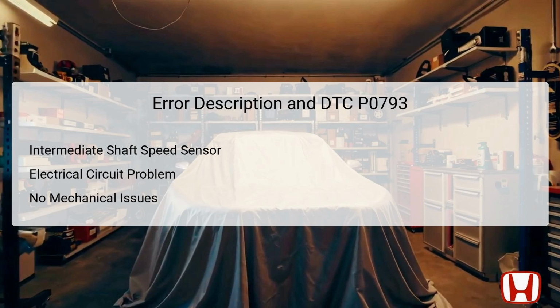This sensor is located within or near the continuously variable transmission, and any malfunction can lead to significant performance issues, such as erratic shifting or slippage. Understanding that this DTC stems from an electrical circuit issue rather than mechanical failures helps direct the troubleshooting efforts. If mechanical problems are suspected, they must be ruled out before proceeding with electrical diagnostics.